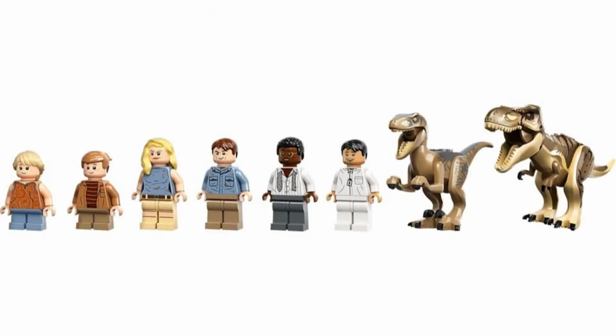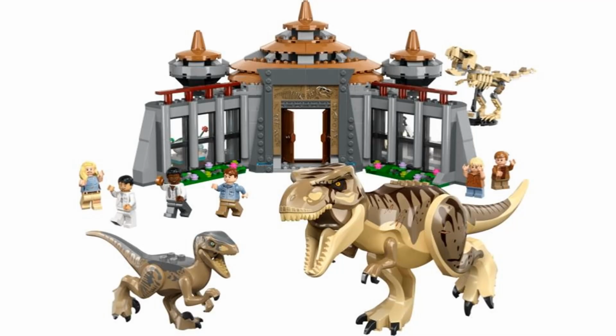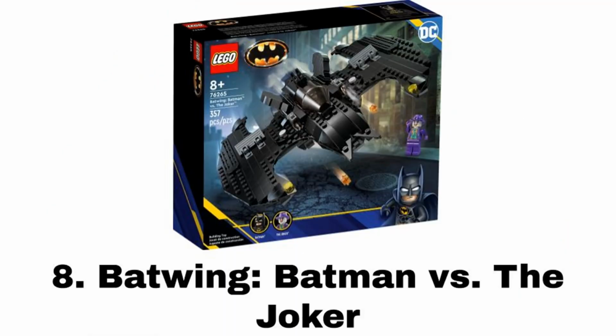All of the figures are good, unique variants of characters, and the Velociraptor and T-Rex with the nice feature to drop the banner on it. I think the exterior looks good, but the interior may be lacking a bit, and the T-Rex skeleton is also a good side build. Number 8 is Batwing Batman vs the Joker.